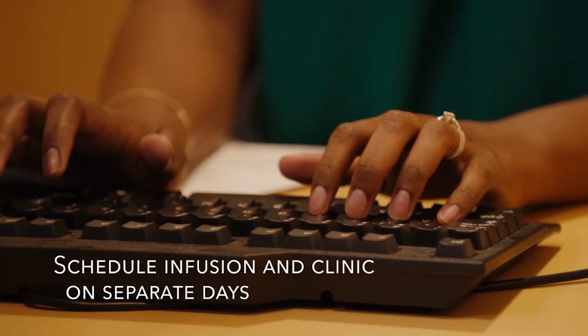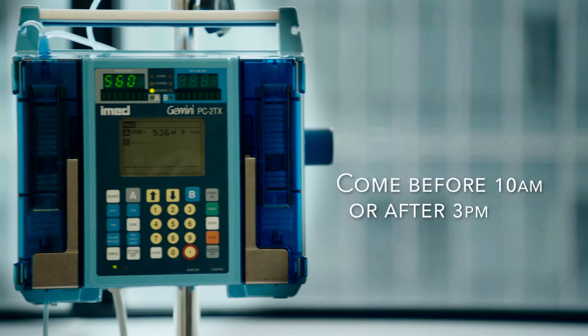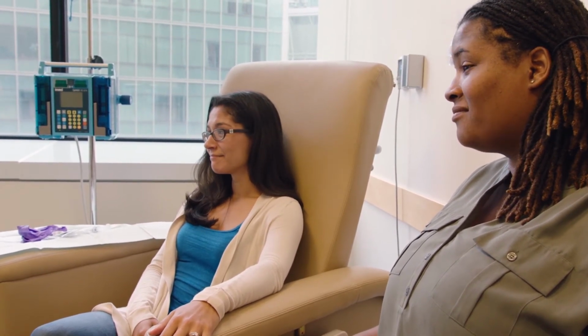Depending on your regimen, you may be able to schedule your chemotherapy infusion appointment on a separate day from your clinic visit. The infusion suite is busiest between the hours of 10 a.m. and 3 p.m. If your schedule allows, booking an appointment outside of those hours will reduce your wait time substantially. Not all treatment sessions have this time flexibility, so be sure to discuss this option with your provider first.